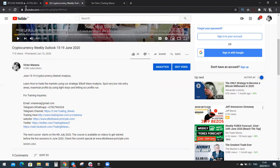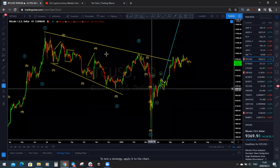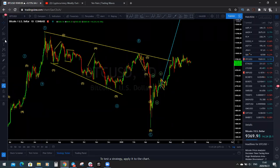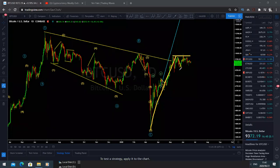Let's go through the market. We'll start with Bitcoin. If you look at Bitcoin, we are on the, I'll just get my annotation tool here. This is on the daily time frame. On the daily, you can see that we've made this impulsive sequence to the upside. We have been going sideways from the beginning of May. So we're looking for this one to make a corrective structure back to this level before we get any move to the upside.